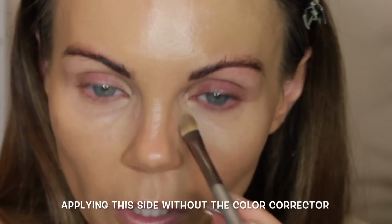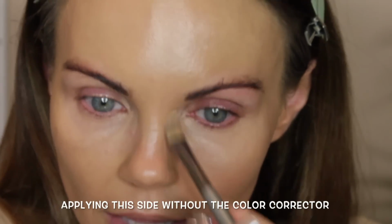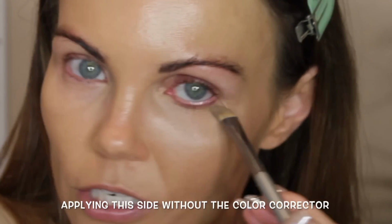My biggest complaint with this concealer is it doesn't have enough coverage. So my goal is to use the Charlotte Tilbury, give it some extra help with the coverage. I'm going to let this sit for a minute. So I'm going to start on this side. I want to test it and see if the Magic Vanish will help this concealer, because I like the concealer, but I just need more coverage, bottom line.